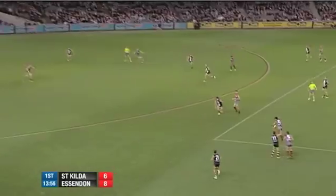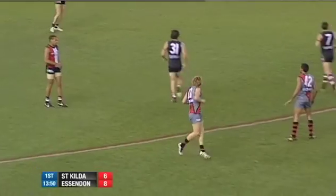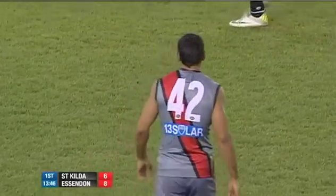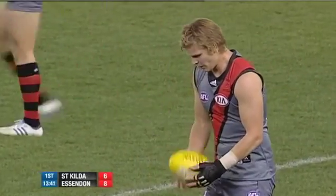Stanton, quick hands, love it. Murray's got a look, could have gone inside. Kick is great to Hurley. He's in great touch, this bloke on screen. He's just got that confidence about him, the way he's leading, the way he's demanding the footy. His explosiveness off the mark is giving him a metre of space.